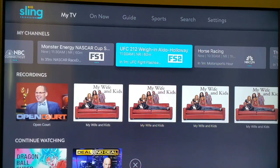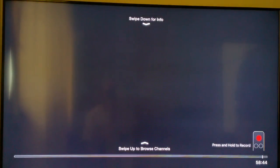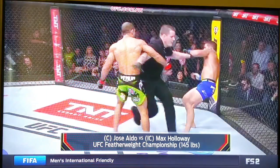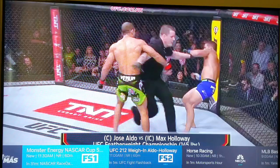And take a look at this. When you go into FS2, you'll see in the lower right, you can press and hold to record, which is a pretty cool feature. And actually, look, here's one of the issues with FS2 right off the bat. I come in and it comes in frozen. So let's flip to FS1.